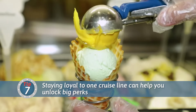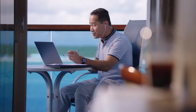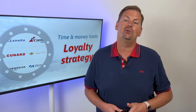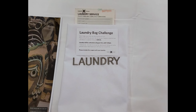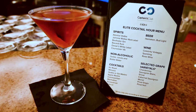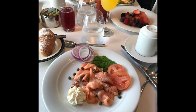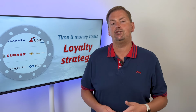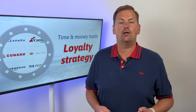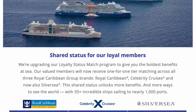In the lower tiers, you get small perks like a free scoop of gelato or discounts on internet plans, but once you get closer to the top of the loyalty program tiers, you gain access to some significant perks. In the elite tier on Celebrity, for example, you get complimentary laundry and dry cleaning, free drinks during happy hour, and access to a private lounge for breakfast every day with complimentary brunch cocktails, just to name a few. Depending on how you cruise, these perks can help you save a lot of money on the ship and in checked baggage fees. It also unlocks similar perks if you travel on the other brands within the Royal Caribbean group, like Royal Caribbean or Silversea.